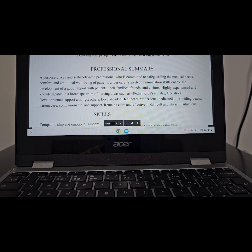At least so far, the prospective employer has already seen in this resume that you've had previous experience working in pediatrics, psychiatric, geriatrics, and of course, in a difficult situation, you always remain as calm as possible. There are different ways of writing this professional summary. You can always go online, go on Google, and narrow it down to whatever suits you when you are writing your resume.